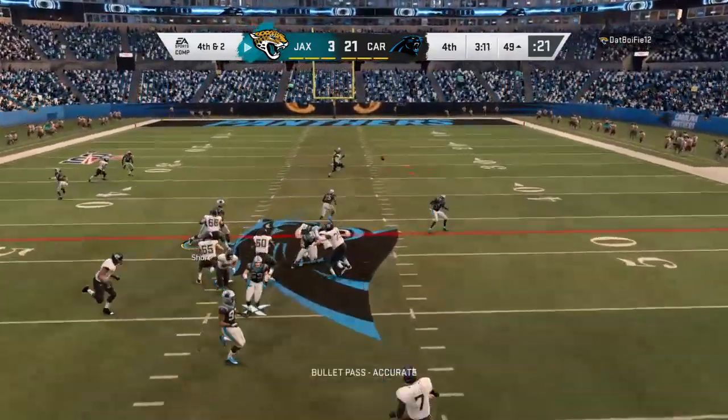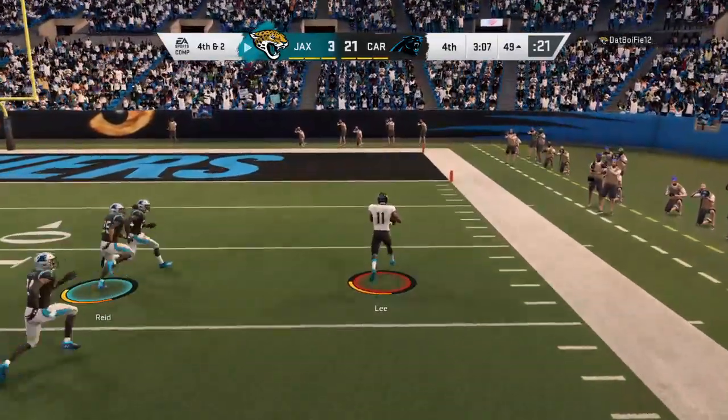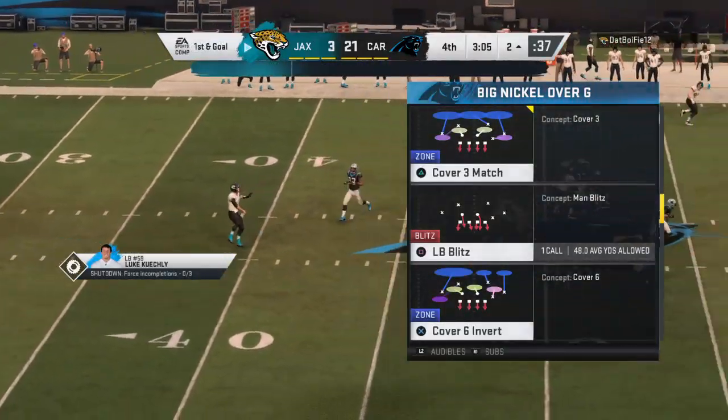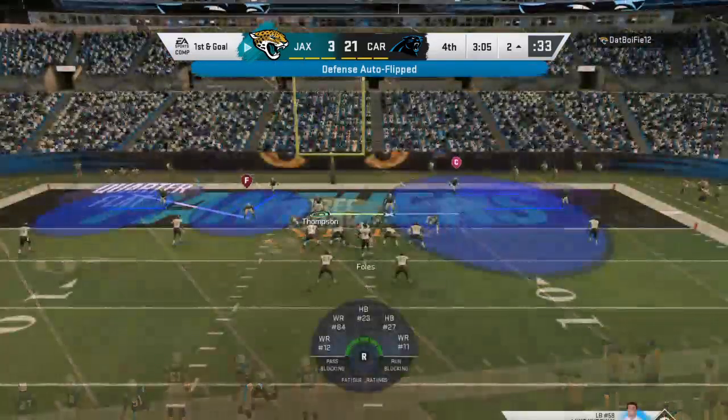Here's Foles. On the crossing route, complete. It's Lee. Wow, 1st and goal, and defensively, all they can do is shake their heads. Not only did they allow the conversion, but a big play as well.